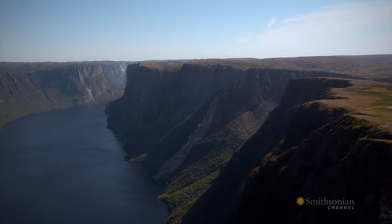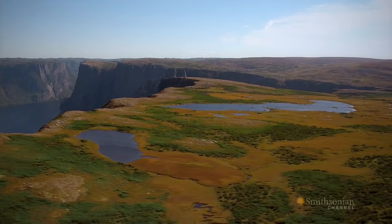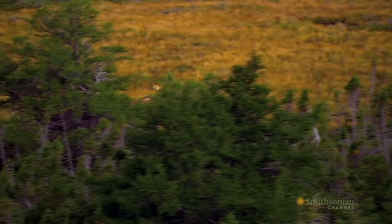And unbelievably, high in these hills, secluded from civilization, one of the world's most incredible animals roams. It is the mighty moose, an unlikely symbol of this island.